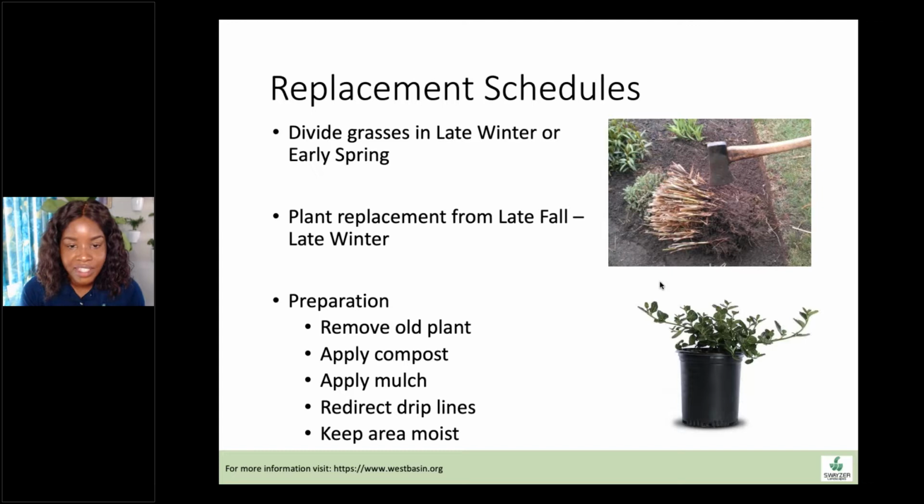If you are not in the late fall or late winter, there are steps you can take to prepare for the replacement. Remove the old plant as soon as possible, because you want to start getting the soil ready for the new plant. Apply compost and then apply mulch on top of that. You can also take this time to redirect your drip lines, considering that this plant is going to be smaller and where you're going to put it. You want the drip line right at the base, and you want to keep the area moist, so when the drip irrigation is on, it'll be providing moisture to that area. Then, once you are ready to put your plant in the ground, it can start off right, healthy, and thriving.